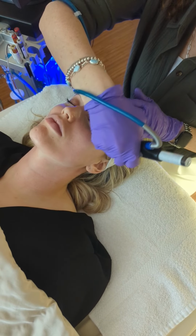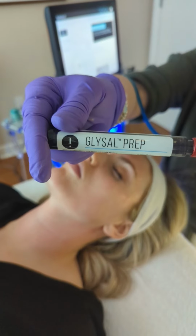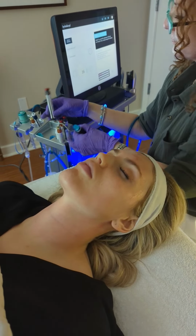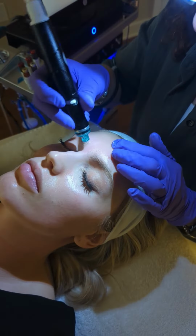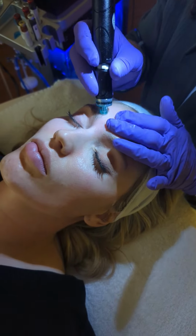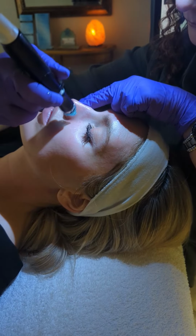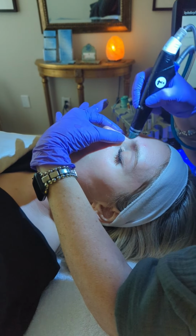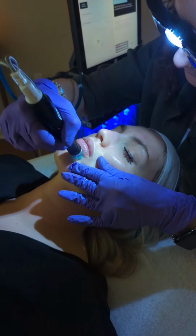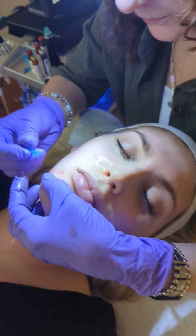What you see me doing right now is I am actually placing the chemical peel, which is that glycol prep. It's a 7.5% glycolic, 2% salicylic. And now I am actually performing extractions using suction. The 2% salicylic actually gets down into the pores and it is oil soluble, so it helps to pull away all the debris and oil from the follicle walls so that they can slip right out with that suction.